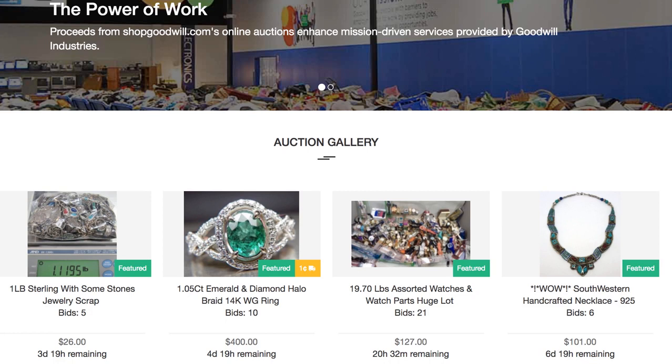Because on the site, we have Goodwill organizations of so many different sizes. We have small ones that annually have maybe 10 million in sales, including their retail organizations. And then we have some that are much larger. So it's kind of a wide mix.